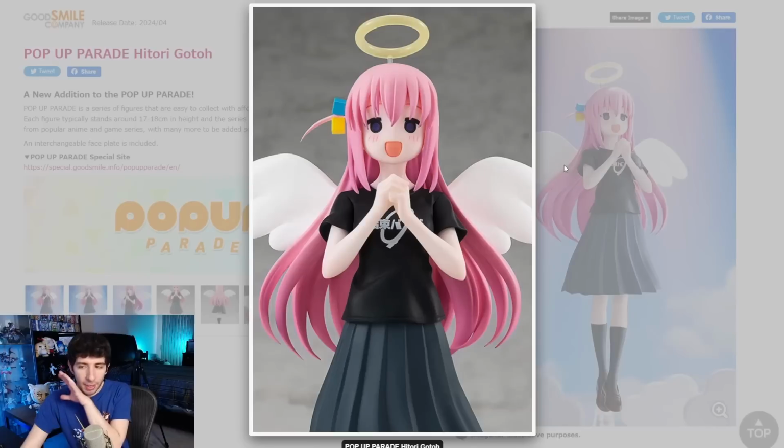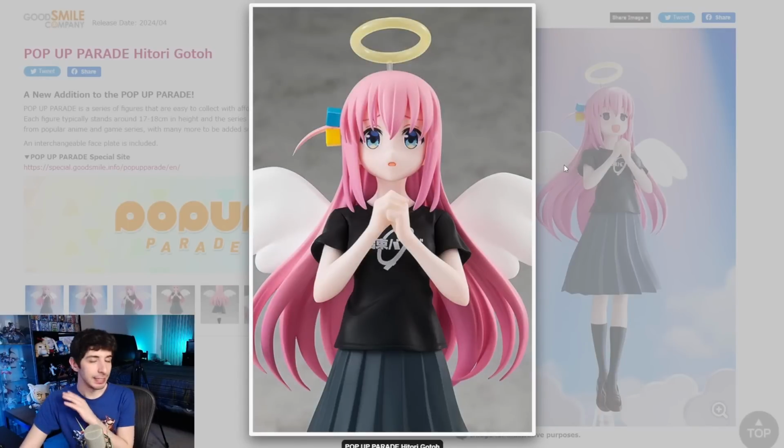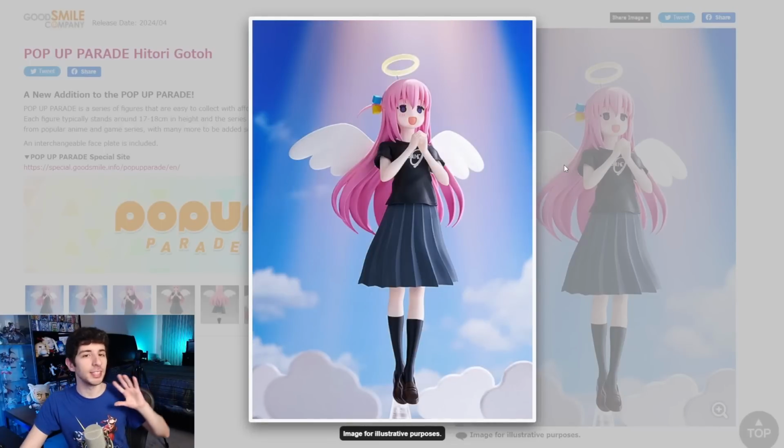Honestly, I think this is how you do it if you're going to make pop-up parades for characters that are definitely going to be getting scale figures anyway. Do something that the scales aren't going to do, right? Because no scale is going to look like this. This is where you branch out, where you experiment a little bit, you have fun with it. So I like that they're going down this direction with Hitori. But that's gonna do it for the pop-up parades.